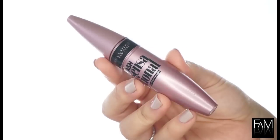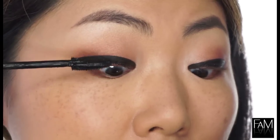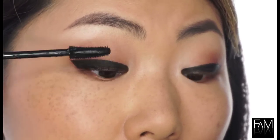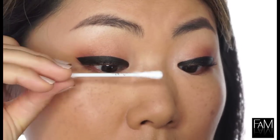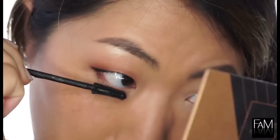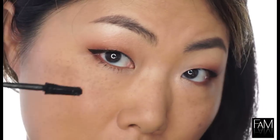I am always using a mascara which is waterproof, because it helps to hold the curl, and also it helps to prevent any smudging onto the lower lash line. And you want to apply some mascara also on the lower lash line because it also opens up my eyes.